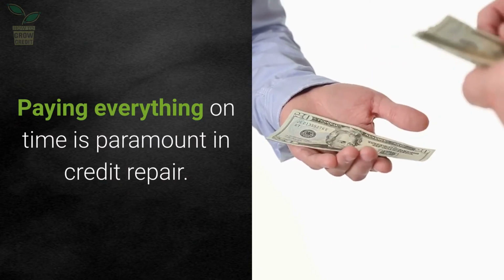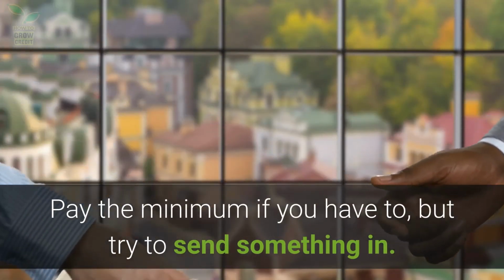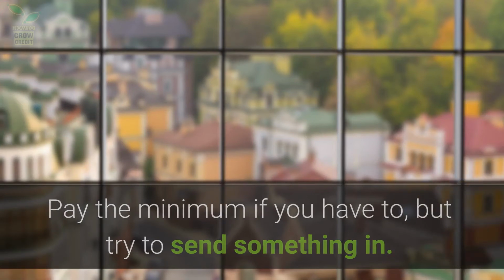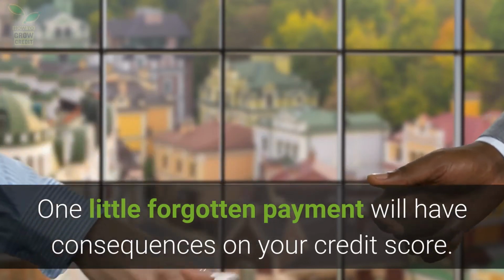Paying everything on time is paramount in credit repair. Pay the minimum if you have to, but try to send something in. One little forgotten payment will have consequences on your credit score.